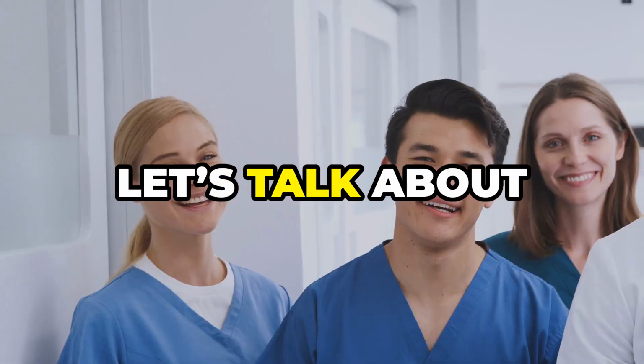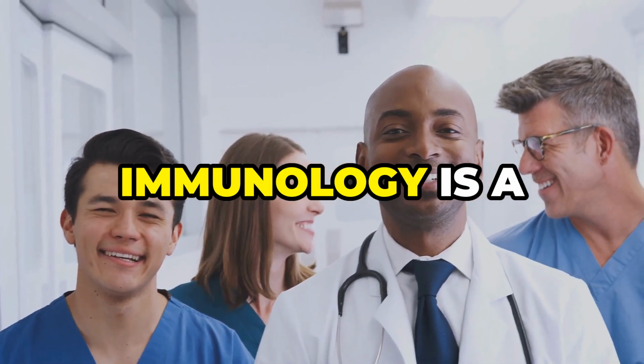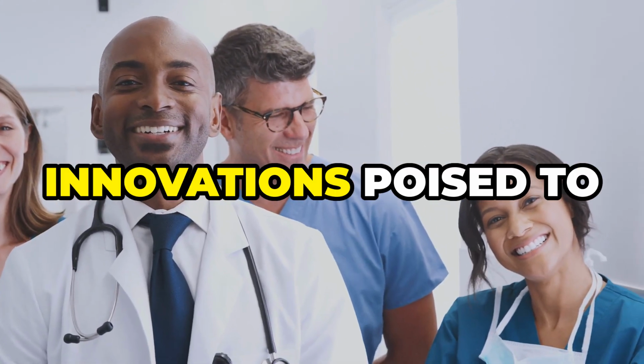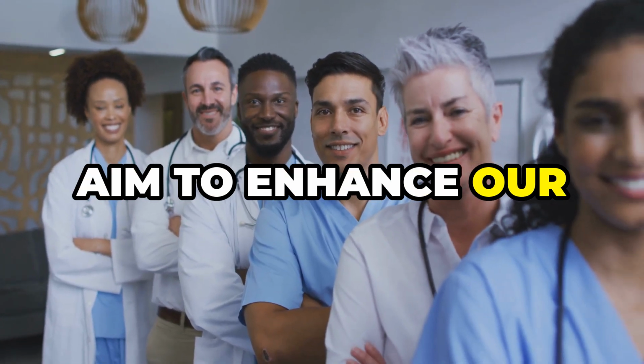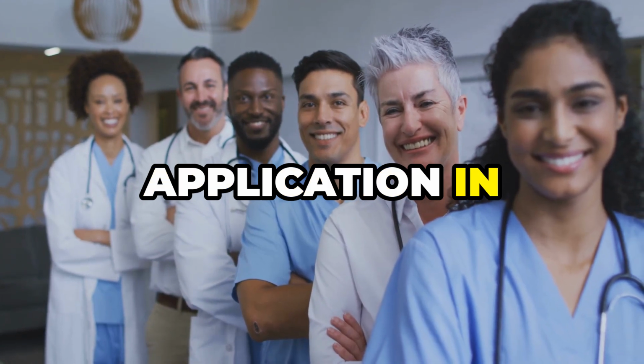Finally, let's talk about where the future of immunology is. Immunology is a rapidly advancing field, with groundbreaking innovations poised to revolutionize medicine. These developments aim to enhance our understanding of the immune system and its application in treating diseases.